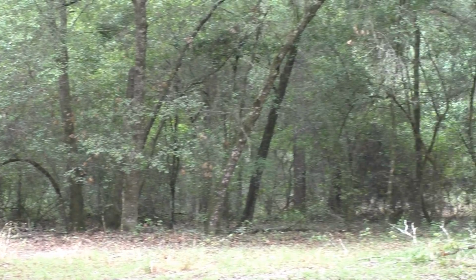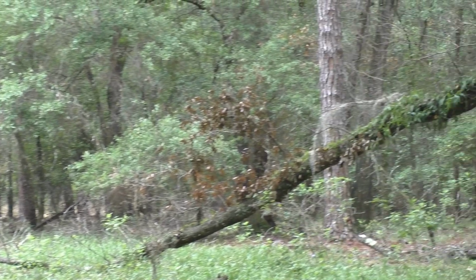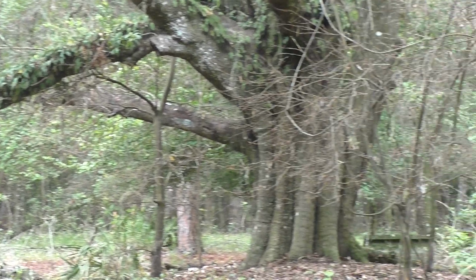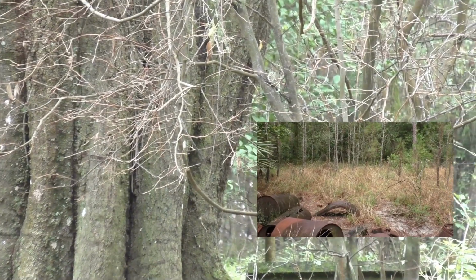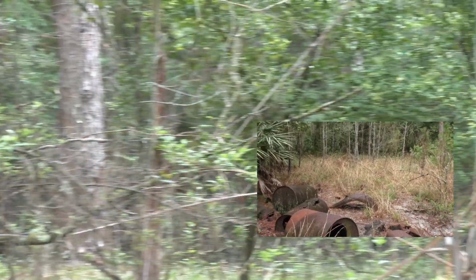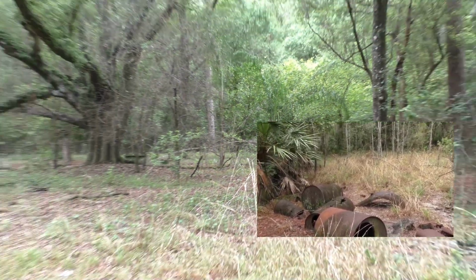Well, I think it was part of a turpentine thing or part of the railroad, because the railroad grade was so close, especially off the branch line here. It might have had something to do with that, but there's a lot of barrels and piping out in the back. I don't know if that's prevalent with turpentine, but I know it's not just a homestead. There's too much industry stuff there. So there's a reason why this is a clearing right now.